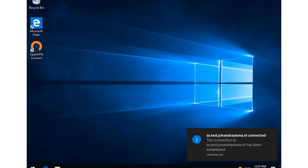For macOS, we have a process that's pretty much similar, except the system tray icon is at the bottom on macOS. But the idea is the same. We offer a client software that you install, and you can use that to connect.